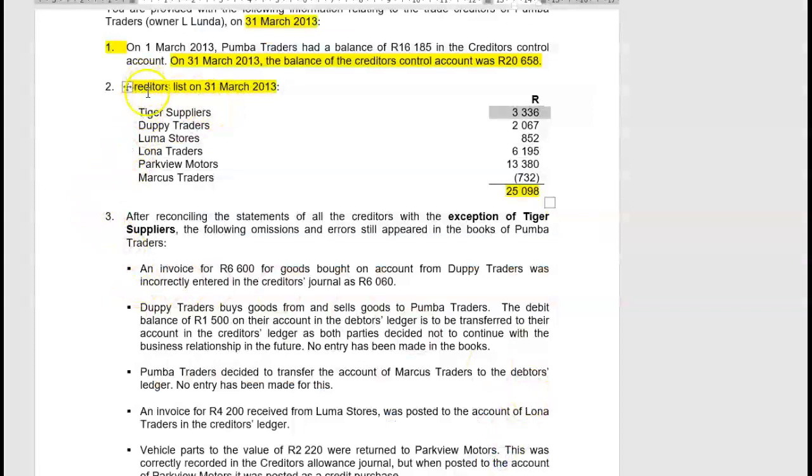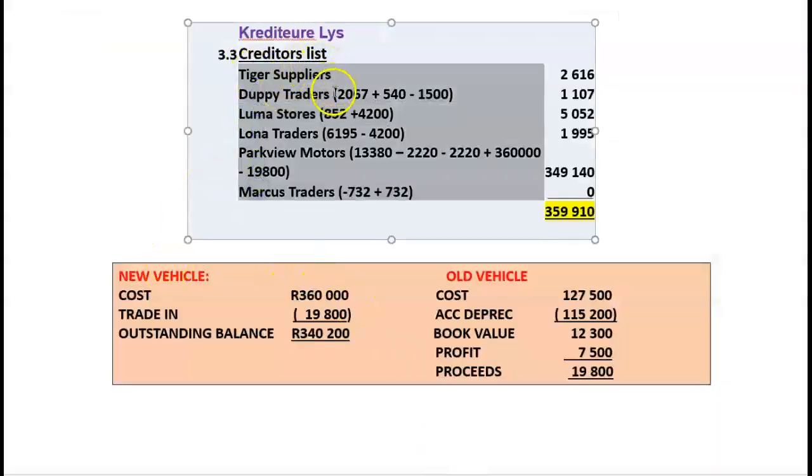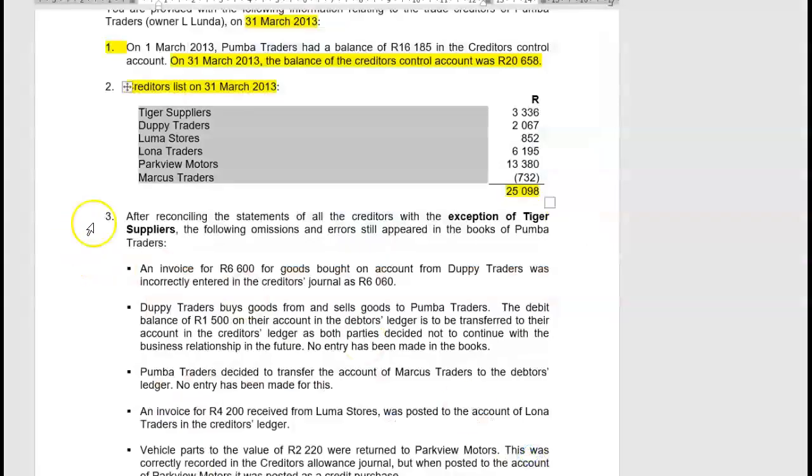Now, you can write down this creditors list as is. The only thing is you don't know the final figures, but you can write in brackets next to each and everyone's name the figures that you are going to start off with as their final balances. So we've listed all of them, and next to them, the first figure in that bracket will be the figure that they gave us on that list. So these are all the figures that they gave us on the list. Good, we've already done the creditors control account opening balance.